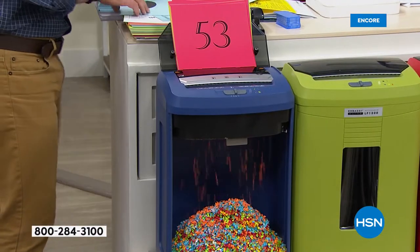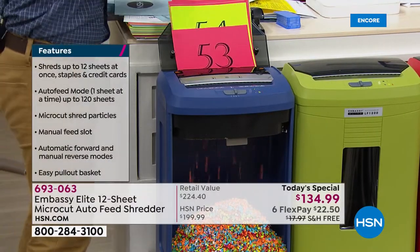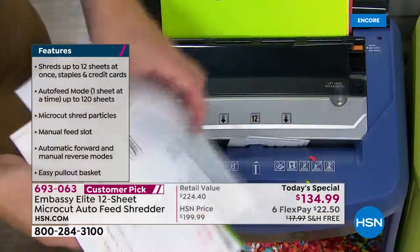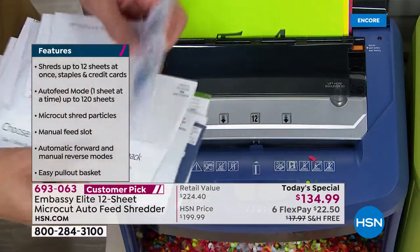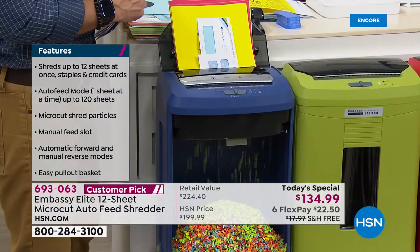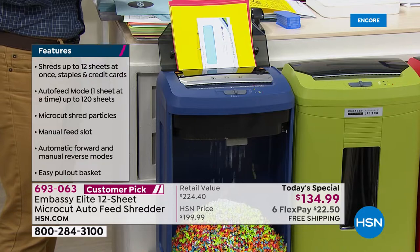Remember, we loaded up 120 sheets. I can be going back to watching a show, dusting, oh, here's a piece of junk mail I don't need. Or you know what I did once? I came back from vacation and I was going through all the mail. I'm like, oh, don't need that, don't need that. And I just took all that stack of mail, I loaded it up, and I walked away. Yeah. I mean, it really just performs like we want it to.